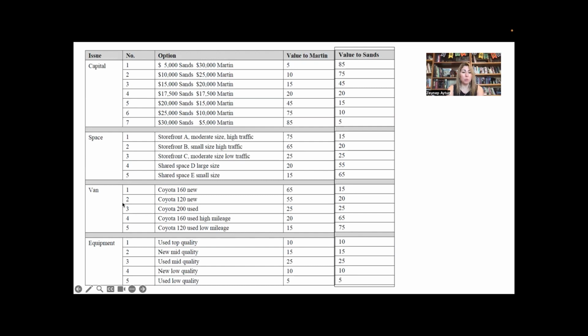And the one thing I'd like you to see is that the capital brings 85 points to both sides because this is a very important issue to them, while space brings 75 points to Martin, which signals that Martin cares more about the capital and a little less about the space, because this has a point value of 85, this has a top point value of 75, which means that it is less important than the capital. And similarly here, please observe that space carries 65 points for Sans, which means that it is less important to Sans than the capital. And less important than the van issue, because the van issue carries 75 points for Sans.